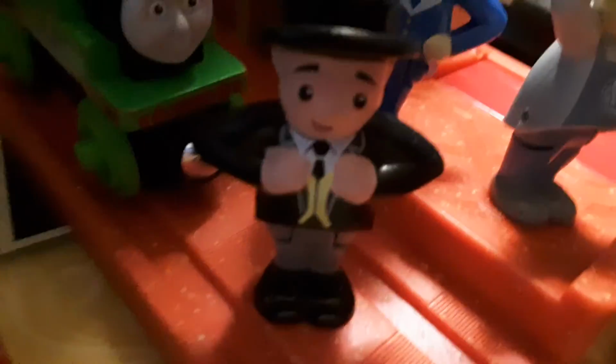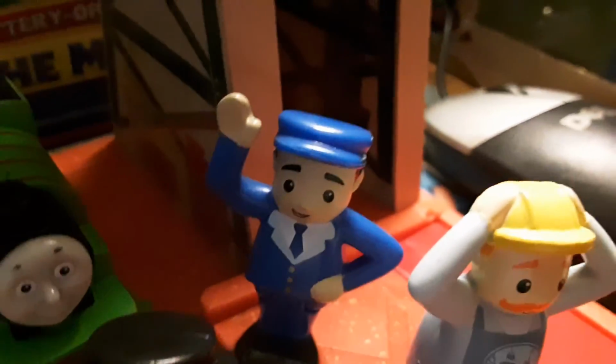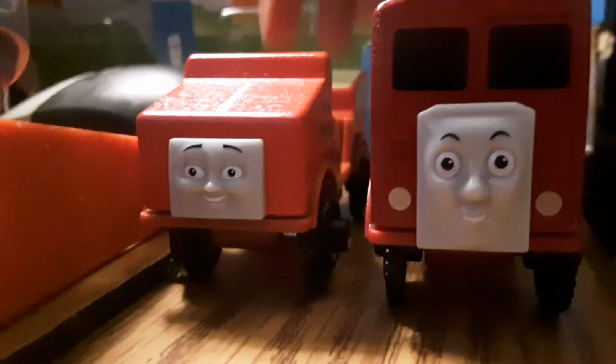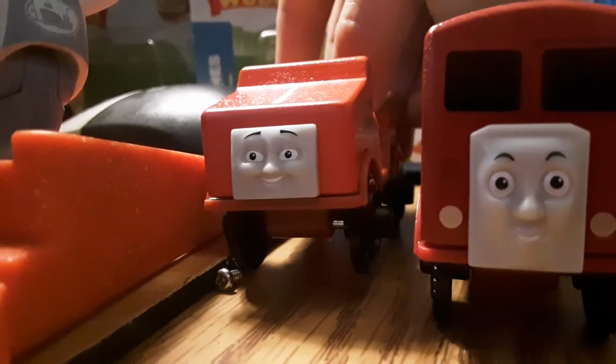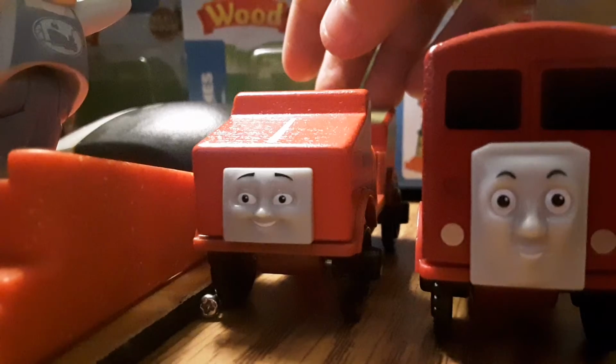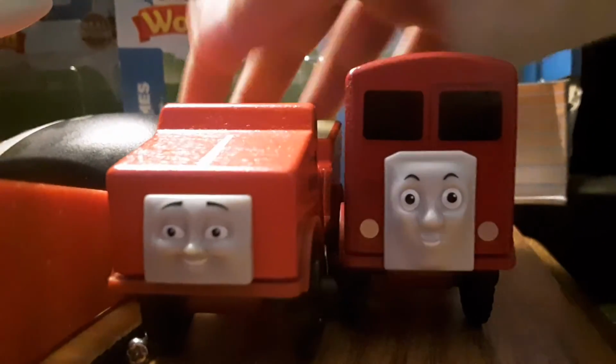Here are my figures. So the fat controller, this worker that works at the docks, and a guard, or the driver for Birdie. And speaking of Birdie, here are my road vehicles. Winston's technically a rail vehicle, but let's count him as a road vehicle. So I got Birdie and Winston, and I have all these other crates and pieces. So that's my Thomas Wood collection, and my more packaging.